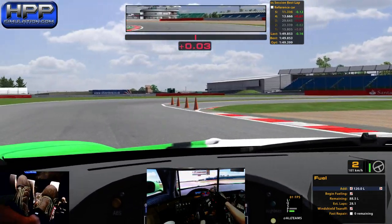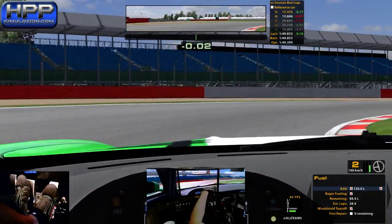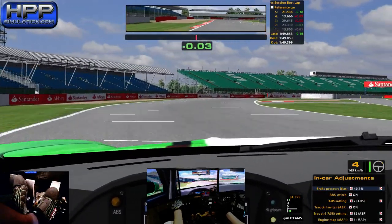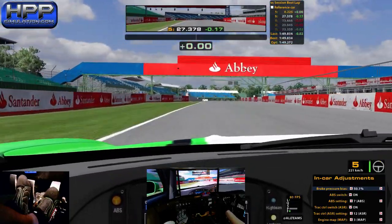Rear end really wants to step out under the low speed stuff, so I'd add one click of brake bias to the front. So let's do that, see how that feels. I'm 49.7 to, that was the wrong button, 50.1.